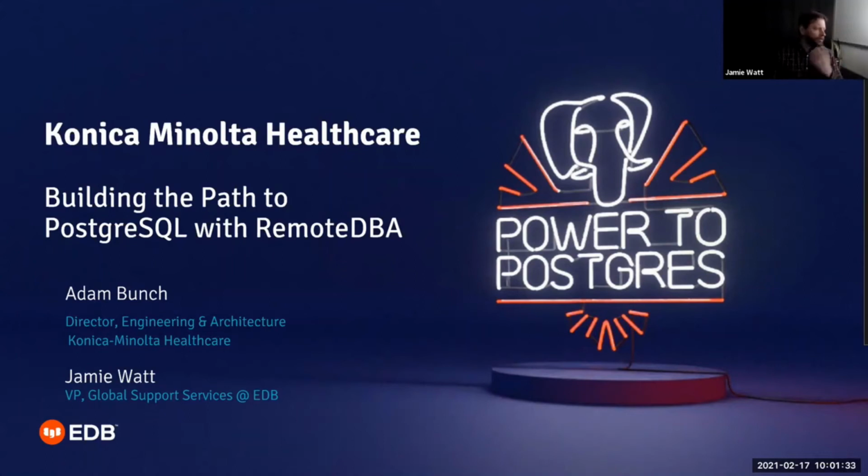Well, today, as Courtney mentioned, we're going to be going through a conversation with the Konica Minolta healthcare leadership, Adam, specifically talking about the path that they took to Postgres, as well as the path that we've taken together in our partnership between Konica Minolta Healthcare and EDB. I'm going to hand it over to Adam to walk us through some of the backstory and what brought us to where we eventually became partners in the overall Postgres journey for Konica Minolta Healthcare.